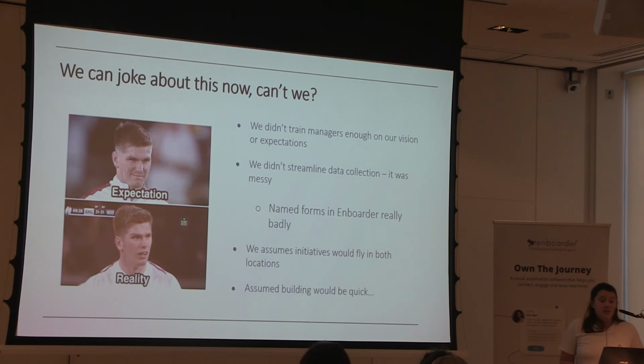We didn't streamline our data. If anyone here is using Enboarder, you'll know that you have to name all the different modules. We did not do that very well. It takes me about 10 minutes to find the actual module I'm looking for to understand the data that is coming from that. And we assumed things would fly in both locations.